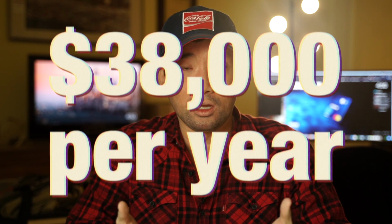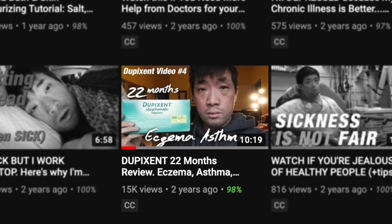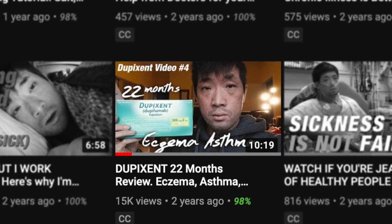Like I said, without insurance, it can cost about $38,000 a year if you're taking the normal prescription of 2 doses a month, 2 injections a month. However, if you're like me and played around with the dose, I only take an injection every 6 to 8 weeks. So I'm using a lot less DUPIXENT than the standard dose, and that means that it's a little bit cheaper for me. But DUPIXENT does offer financial assistance.